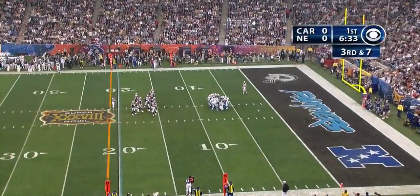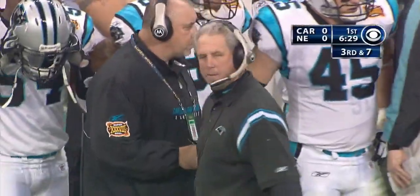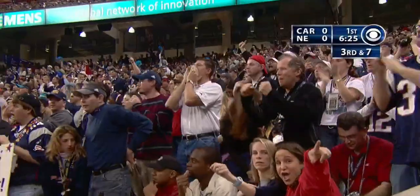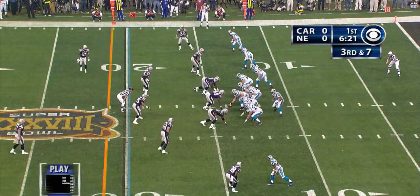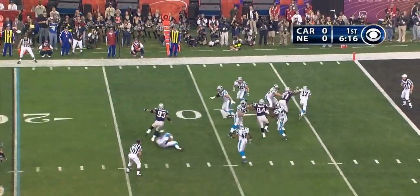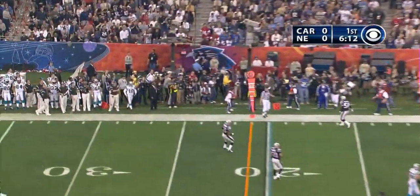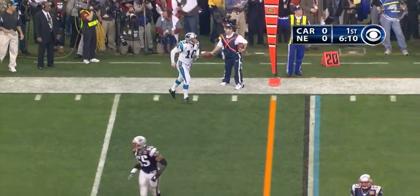3rd and 7. Davis sat out the previous play. He's back in. Delhomme spreads the field. Just a 3-man rush. Delhomme can't elude. Now he does get away and throws it out of bounds. Jarvis Green almost had him at the goal line.